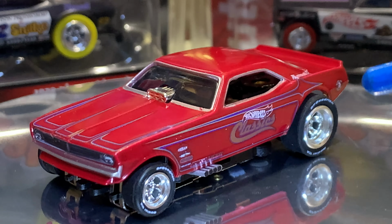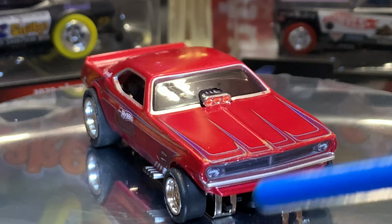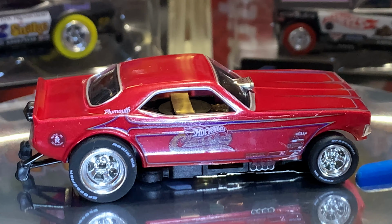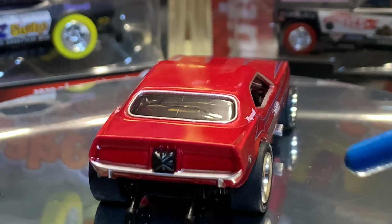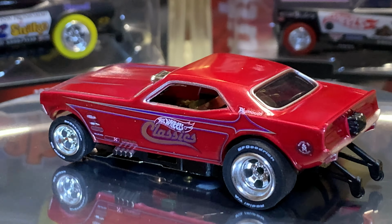Loving the mags. And look at that. Do you guys see that? Look. Tires that are labeled. Thank you. Absolutely fantastic. It totally changes the look of the car. It makes it so much more realistic.